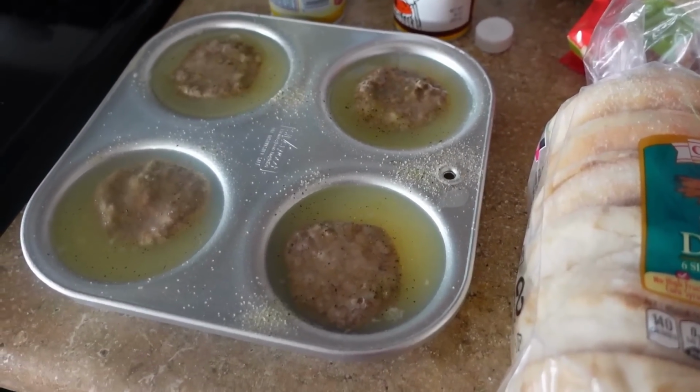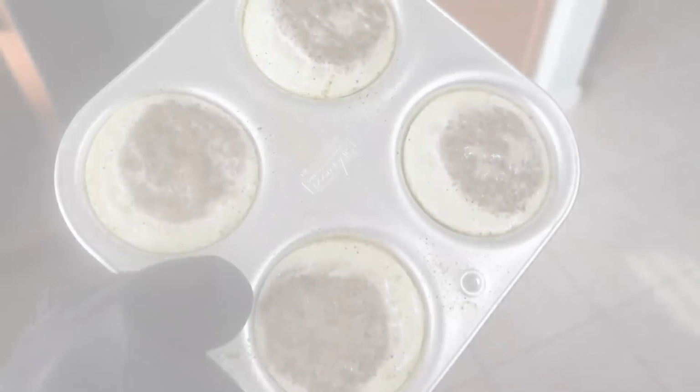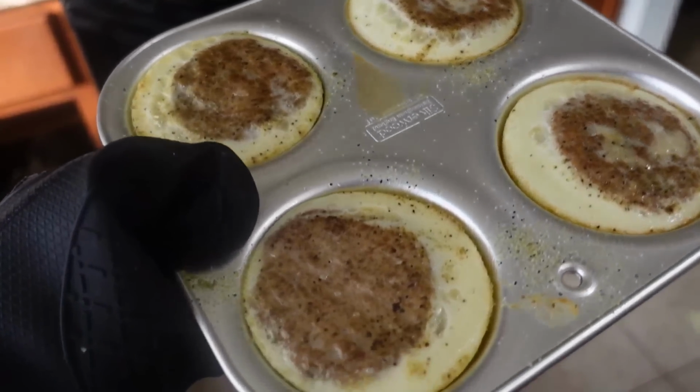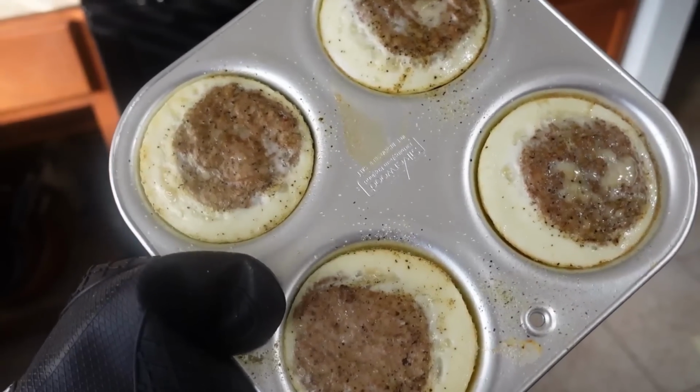You could freeze these if you want. I just do 4 and keep them in the fridge, and it's perfect. Okay, so this time around I cooked them at 350 for 20 minutes, and they are perfection. So highly recommend if you're using this style pan.